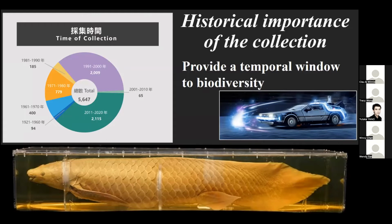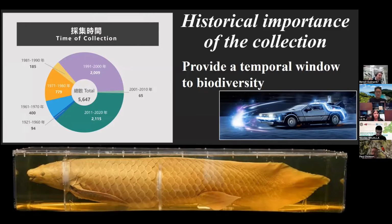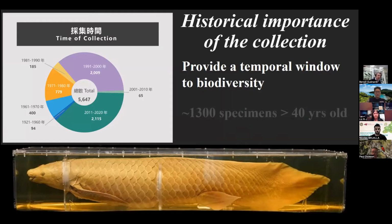And that's, to me, one of the key points of keeping collections of specimens, because once you have the specimens, especially some that are 40, 50, 60, 80, 100 years old, it is extremely important to preserve them and to pass them to the next generation of people who visit, but also those who might be interested in doing research. And so at this point, we have over 1,300 specimens that are over 40 years old.